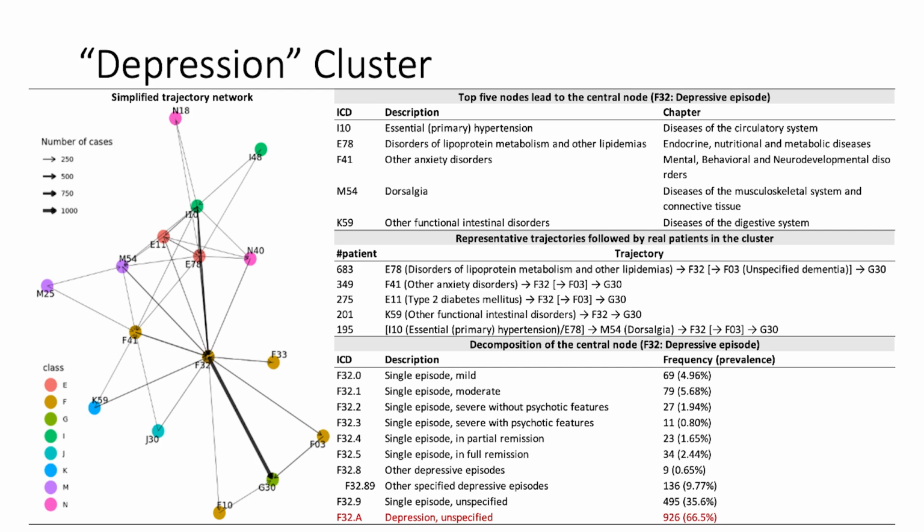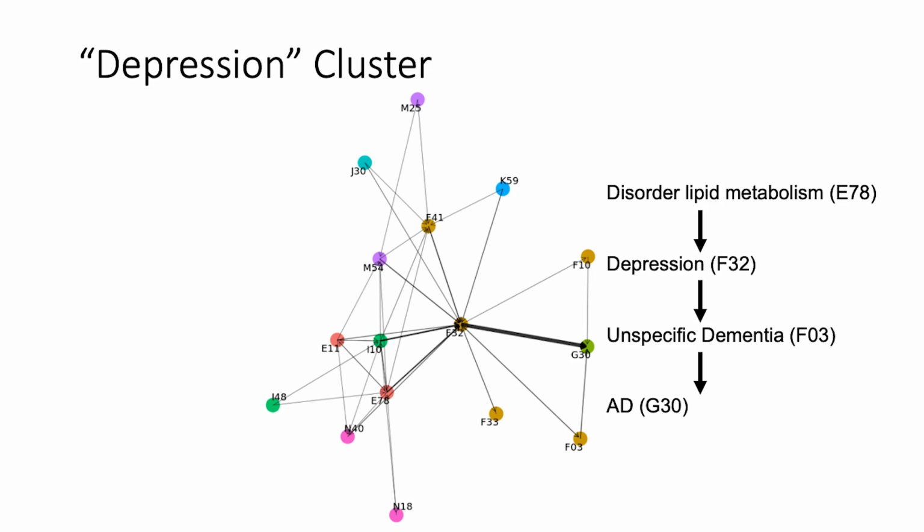And then here we took the top 5 trajectories from this cluster. So for example, anxiety to depression, type 2 diabetes to depression to Alzheimer's. So we have these different patterns that we saw in this depression cluster. And I think it's interesting actually to go cross chapter. So for example, you can look at longer trajectories, right? So looking at lipid disorders leading to depression, then unspecified dementia, then this G30 Alzheimer's disease. So we've been looking at these longer trajectories.